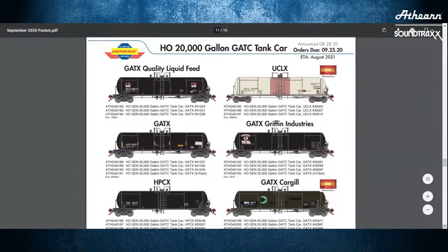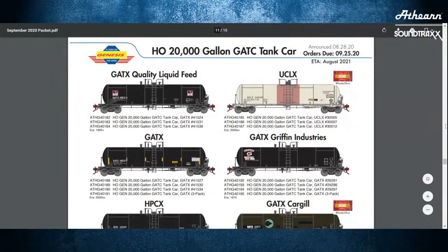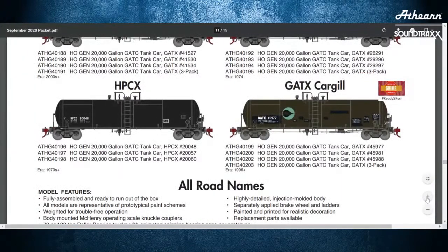Now, these being Genesis, the beauty of these models is the amount of detail that's in them. Everything just looks right. They have a nice feel to them. We've released these in the past, and the Prime for Grime ones, man, they're just a ready palette for your weathering and adding rust and grime and all that stuff. They're just perfect for that. Yeah, especially that Cargill one. That one's really cool because you can see, if you zoom in a little bit, they either repainted or cleaned off the dirty areas where they re-stenciled the reporting mark and the road number and the data on the car. It's really noticeable once we zoom in on it.